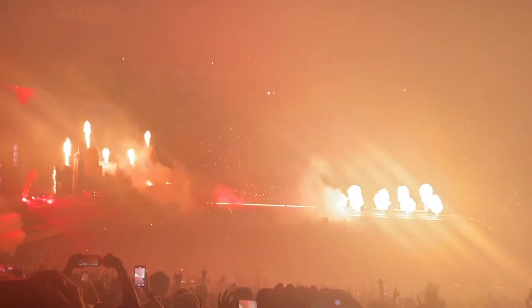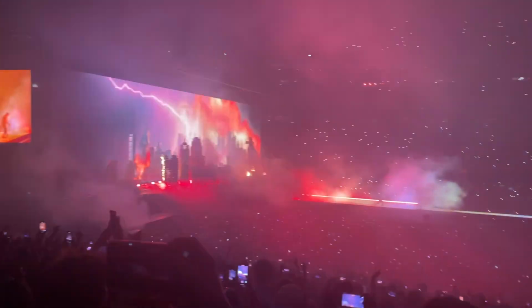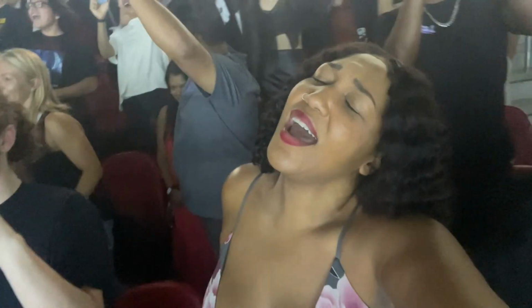And the Weeknd definitely did not disappoint. As you guys can see, he brings the flame and all of that. I knew that he had a really wonky stage, which is why I didn't want to sit on the floor, because it was the same experience last time and you couldn't see him the whole time. So as you guys can see, all the emotion was coming out while he was performing. Loved, loved, loved this concert.